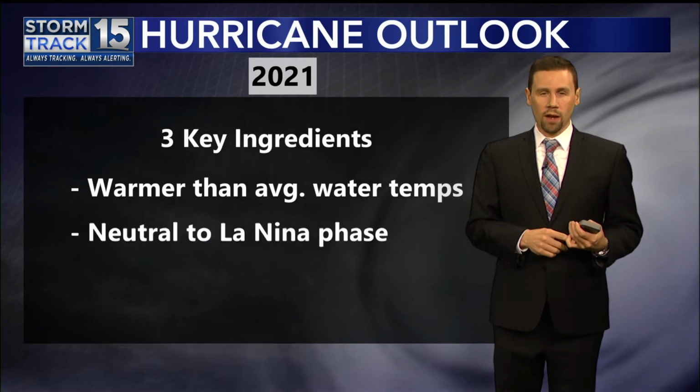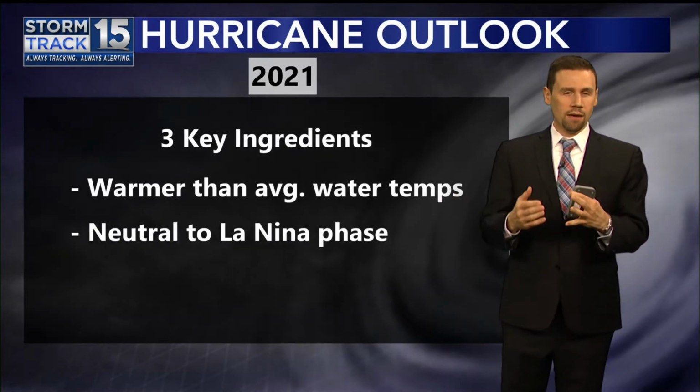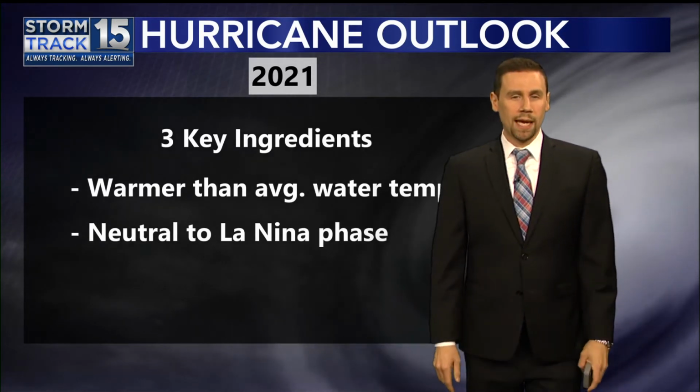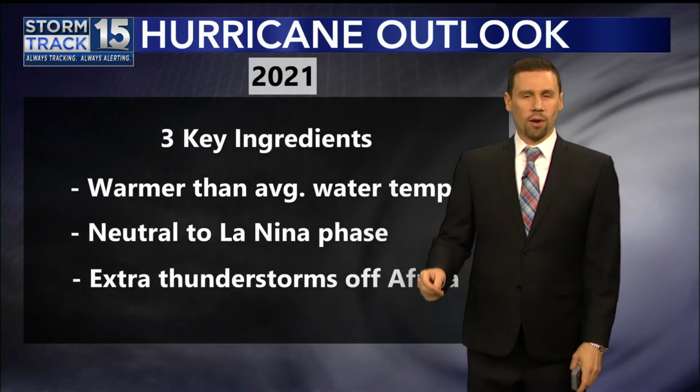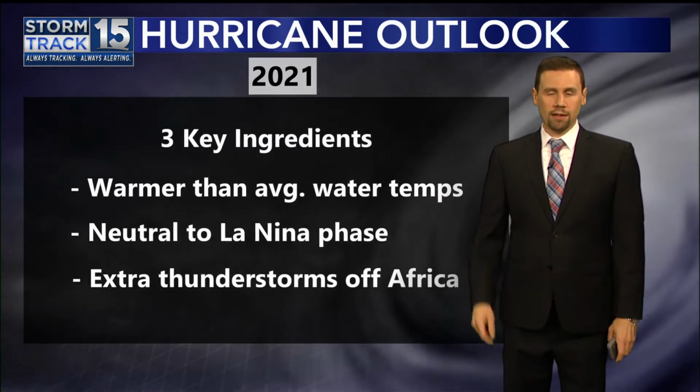That's the Caribbean, the Gulf, Atlantic. I'll show you all those. And then how about the El Nino, La Nina phase? We'll talk about that too. You hear about that a lot when we get into the season. Thunderstorms coming off the coast of Africa. Remember, Laura made that trek last year, so that also is a big factor.